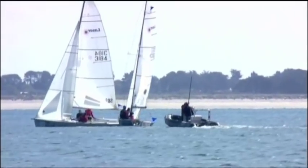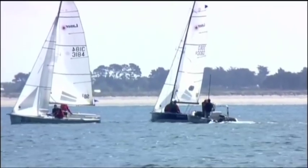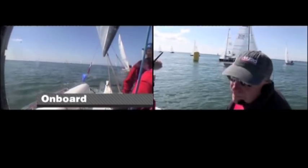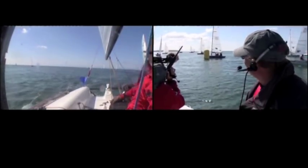It would have been very tempting to go for a lee bow tack there and get forced out to the edge of the course, but he's bitten the bullet and he's taken a little bit of a duck, which is exactly right. So this is a nice beat by our guys. They did overstand the mark a little bit, which cost them, but they're still coming up to the mark in 3rd place, which is a really good result.